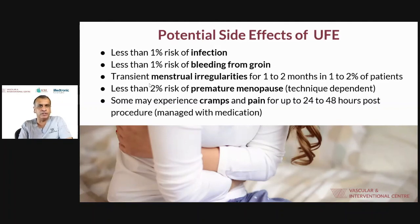Once you get good at it and once you get experience, you know what to do to avoid this condition. Just like with surgery, you have to find a good surgeon to operate. In the same way, you need to find someone who's experienced to avoid these complications. Some patients may experience cramps and pains for 24 to 48 hours, and this is usually managed quite well with medication.